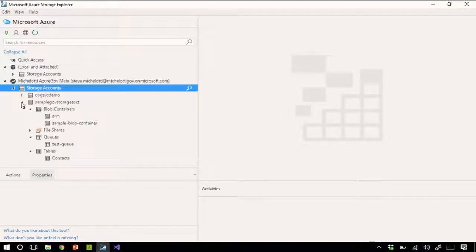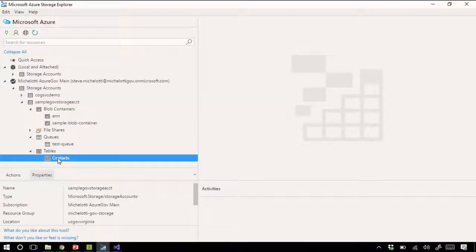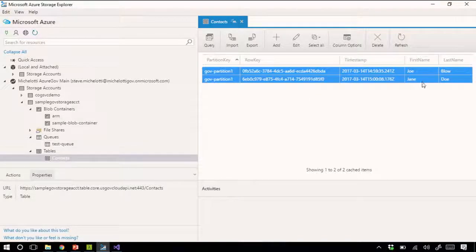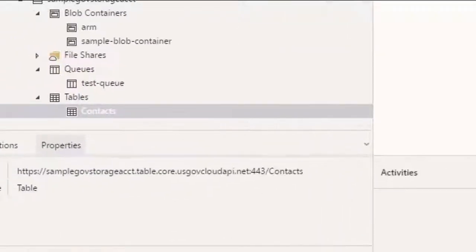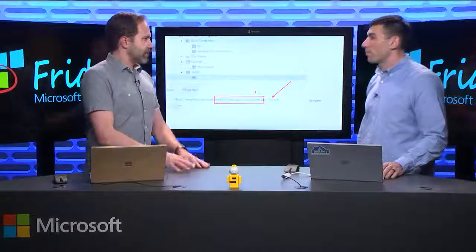And I have these storage accounts already provisioned in my subscription. You can see I've got some blobs, some queues. I have a table called contacts right here. And if I click on it, we can see that I've already got a couple rows in the table, first name, last name, Joe Blow, J. Doe. And you can also see the URL for that, again, there's contacts, but just to drive home the point, I have table.core.usgovcloudapi.net. So different URLs for every service.